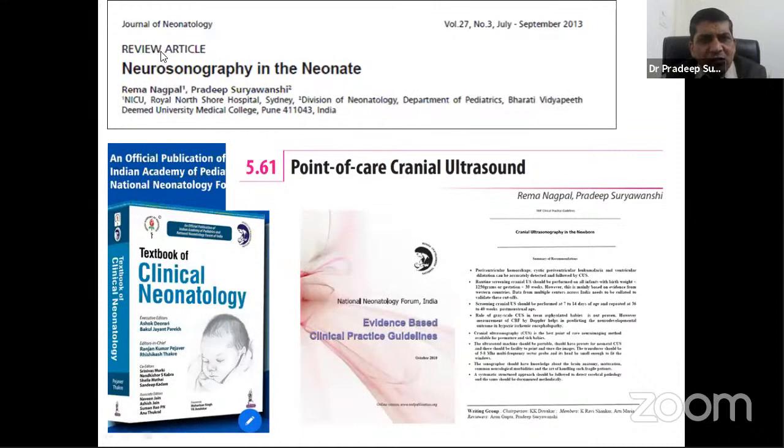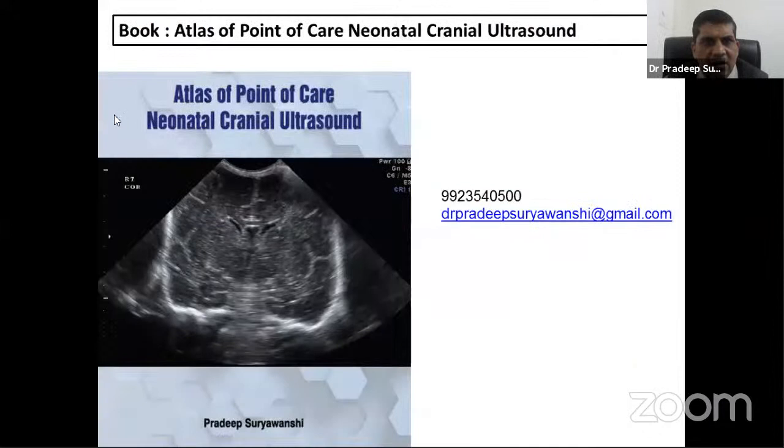For the fellows, this is the article written by our team in the Journal of NNF in 2013. You can go through this. Also this point of care cranial ultrasound article written by our team, and the NNF guidelines about cranial ultrasound. They are all freely available. All the material is easy to access. This is the book, Atlas of Point of Care Neonatal Cranial Ultrasound. Near about 500 pictures are there. You can also go through this book, which is very useful for the young guns.